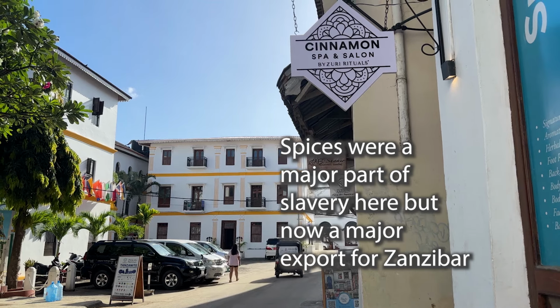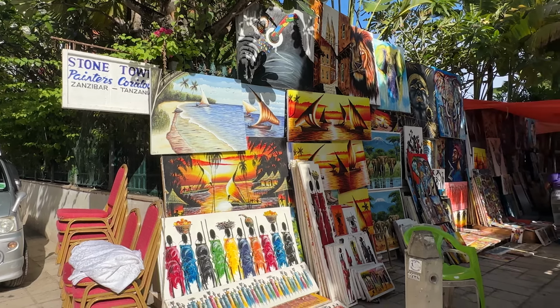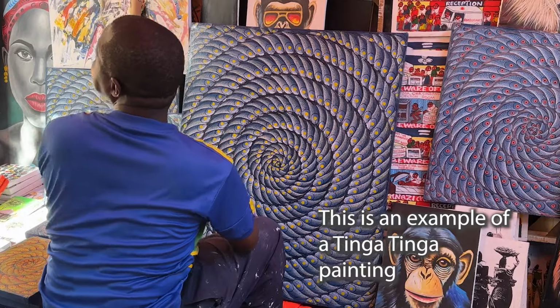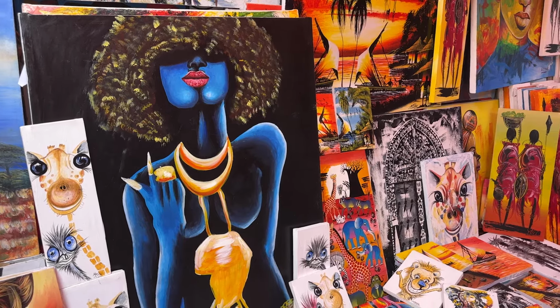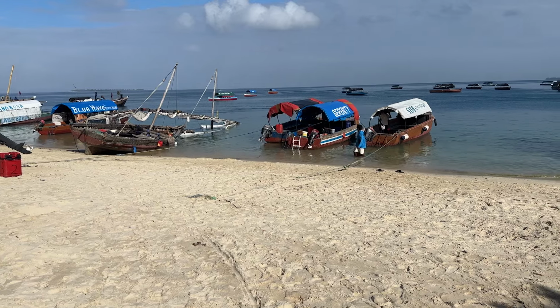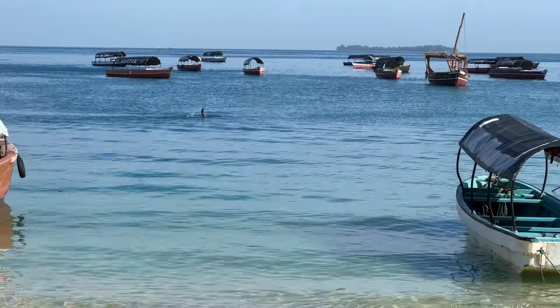So the influence still came over here, even though there haven't been any elephants here in Zanzibar. You will find beautiful paintings of sunsets, Dhow boats all throughout Zanzibar. But the paintings that I would pick out are the ones called Tinga paintings. These are small dots and caricature-like elephants and animals and people that represent Zanzibar and Tanzania.